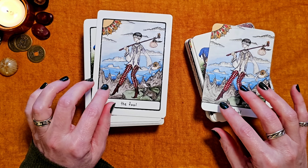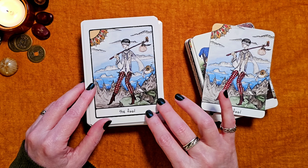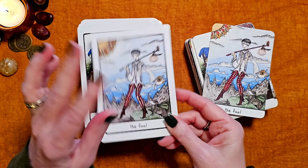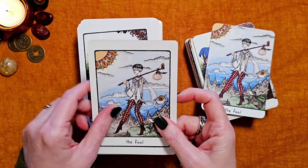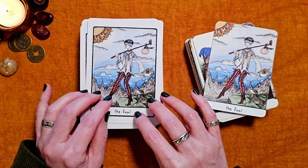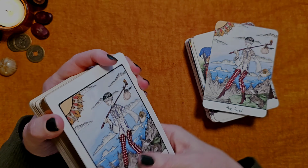The 2024 edition has 350 GSM. It's a high gloss UV varnish, and the cardstock feels pretty amazing. Like, it bounces right back into shape. So I don't know if this is because of the core or if it's because of the varnish, but I'm really curious to see how it shuffles because it is very stiff.